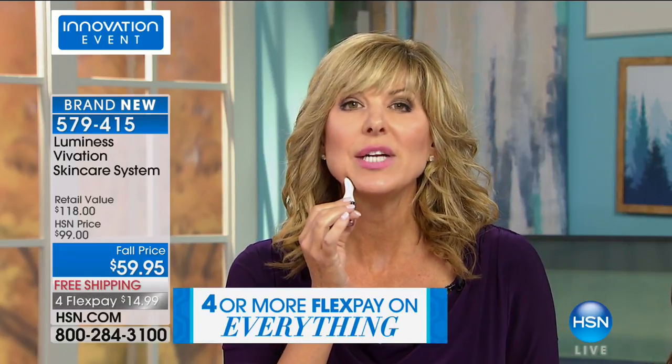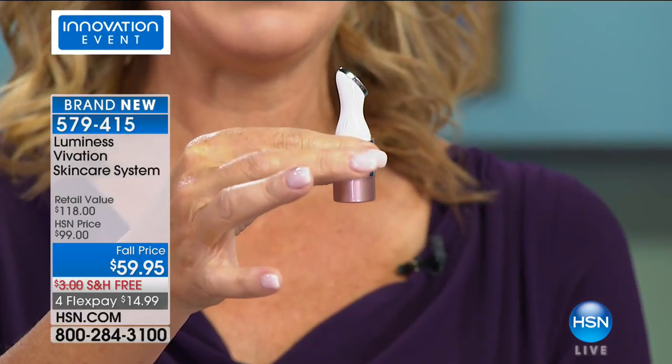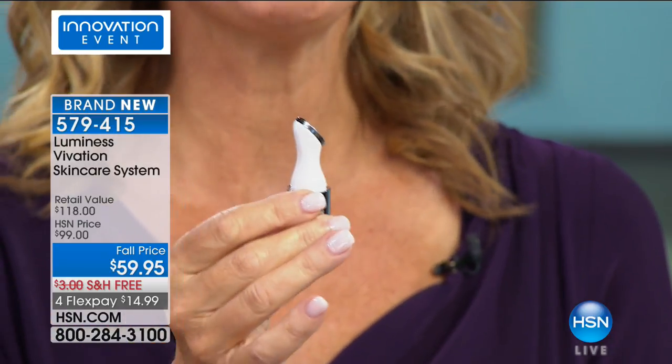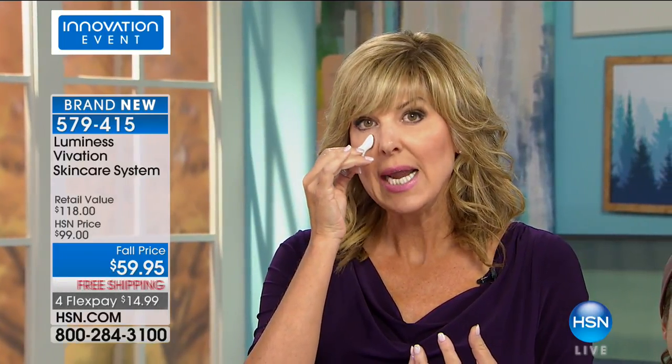It's not a needling device. It's not a laser device. This is vibration massage technology. This is a circuit. You're going to hold it on this stainless steel piece here in the middle. It's touch sensitive. This is smart technology. When you press this concave tip to your skin, it's going to complete that circuit and immediately deliver 4,000 pulses per minute to infuse those anti-aging serums into your skin.